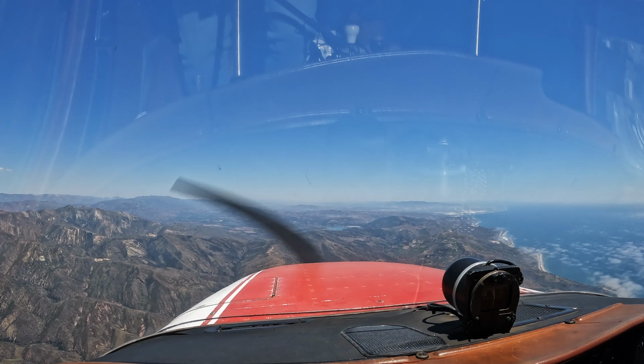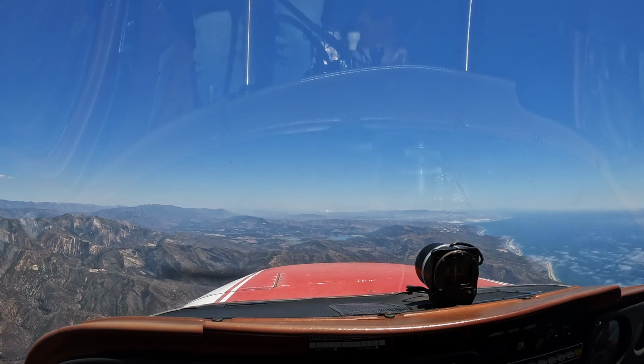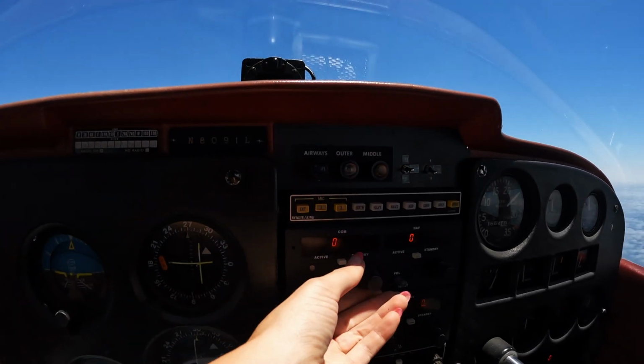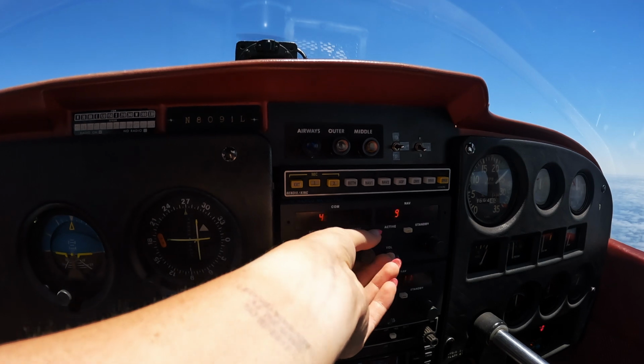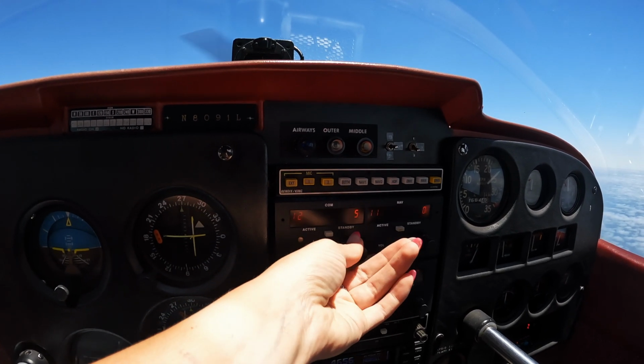Number 80901 Lima, contact approach on 128.65. Have a great day. 128.65, 91 Lima. Santa Barbara approach, 7989 from Quebec, 2200, climbing 3000. Correction. Magoose, Cessna 8091 Lima, level 5500. 8091 Lima, approach, Magoose, altimeter 2994. 2994, 91 Lima.